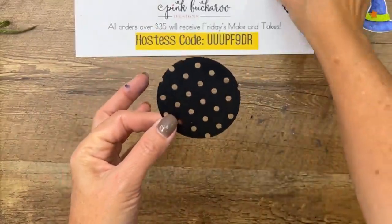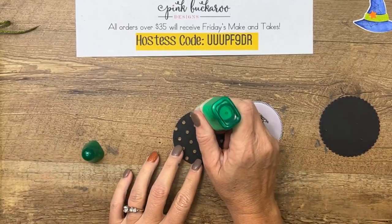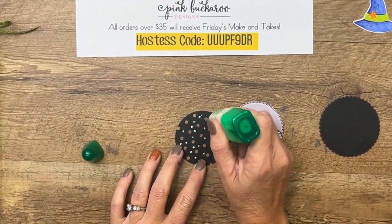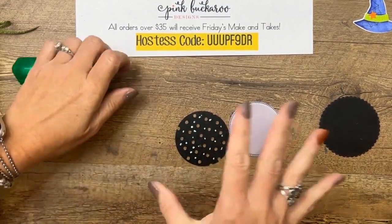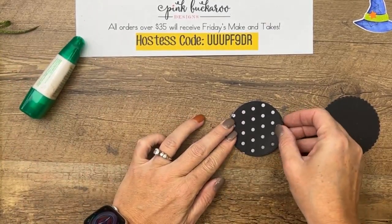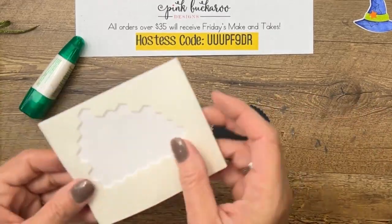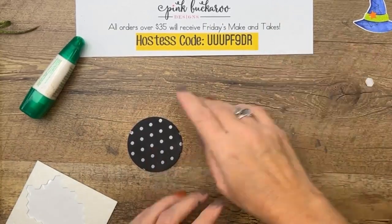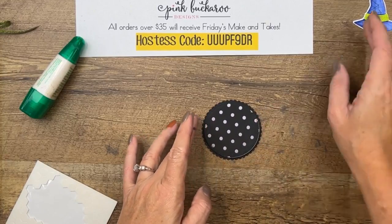All right, so here's our little Swiss cheese piece now. And I'm gonna put a few little dot, dot, dots. Go easy on your squeezing, because you don't want that glue to squish out. All right, that's going there. And then it's time for the dimensionals. This right there, that's so fun.